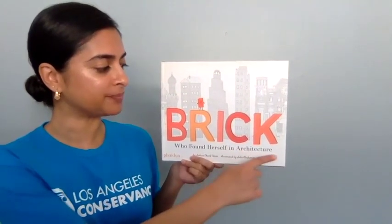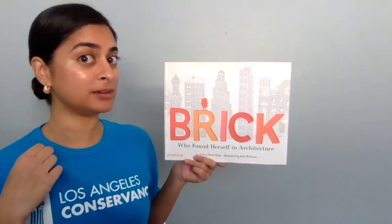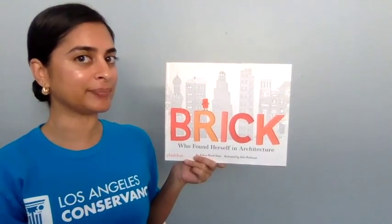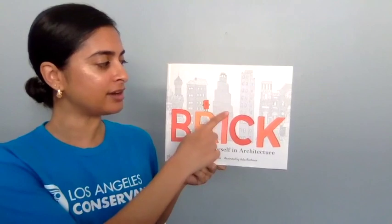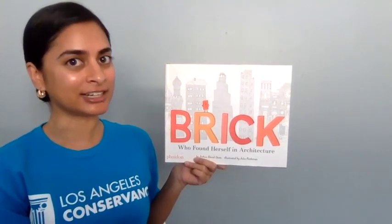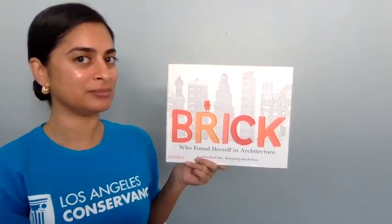Architecture is a word that refers to the style of buildings. Just like you and I are wearing different clothes based on what we like and fashion, buildings have different styles based on how the architect, the person who drew or designed the building, wanted it to look. See, all of the buildings on this cover have a different look, and that is called architecture. So let's keep reading to find out where Brick finds where she belongs.